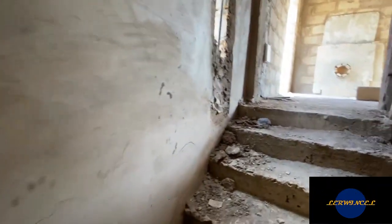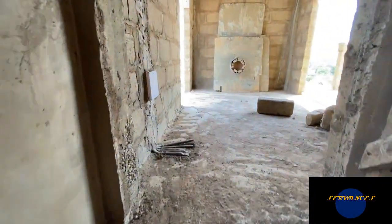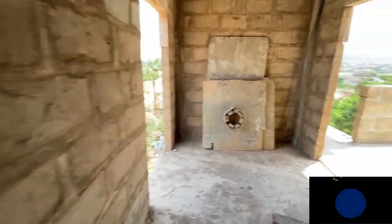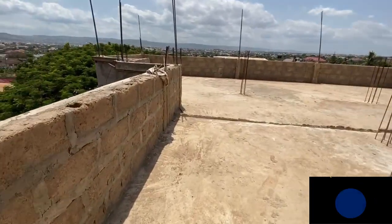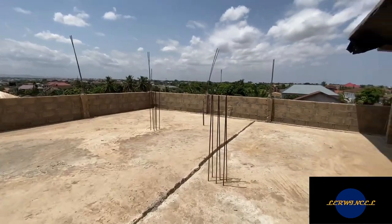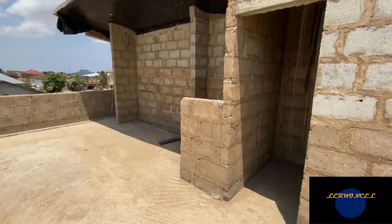So the place you see which is unplastered, that small corner, is where the water meter will be for the rooftop area. We haven't installed that, and we are yet to install the water meter for the ground floor as well. And this is the rooftop garden. This is how it's looking. Nothing much has been done. We are yet to apply the waterproofing.